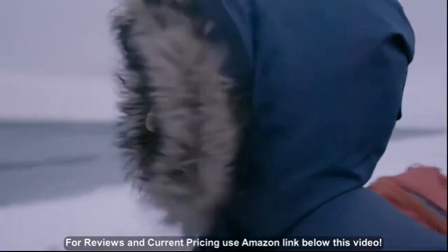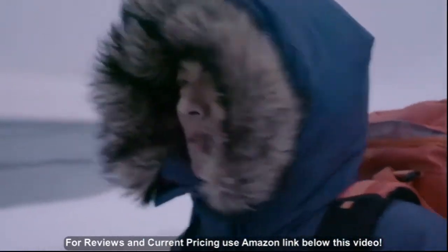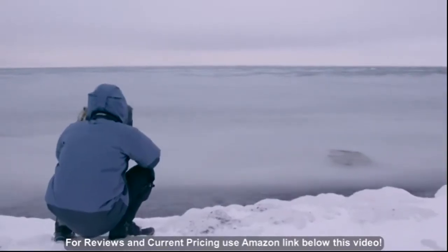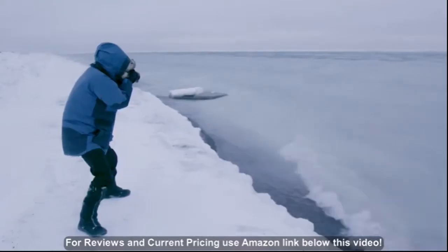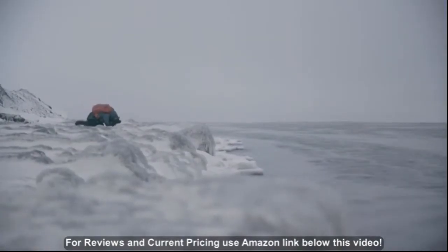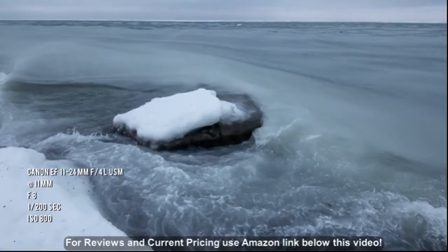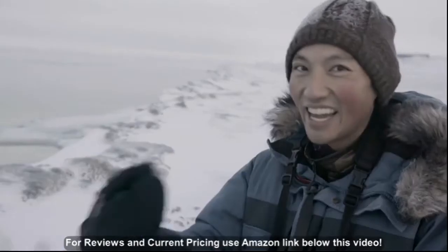After exploring town, I head to the shoreline. The Arctic Ocean and the ice that forms over it is the lifeblood of the North. For this setup, I'll be using a wide-angle lens, the new Canon EF 11-24. With the APS-C crop of the T6i, this becomes a 17mm on the wide end. It's a cold day.